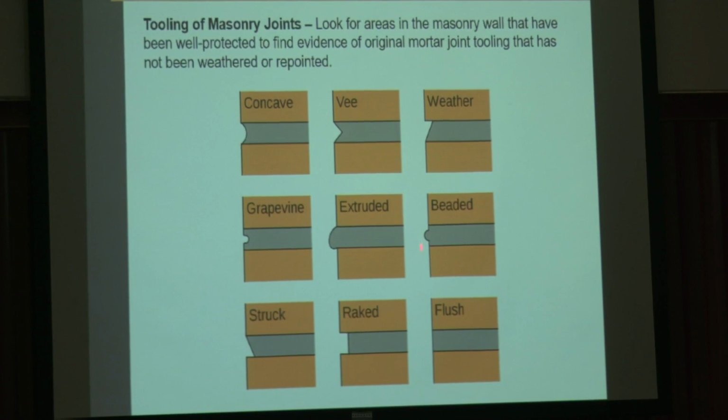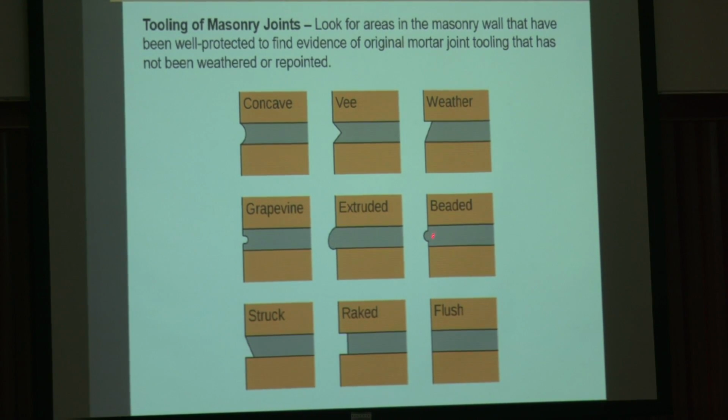We talked a little bit about sand type and lime inclusions a few minutes ago. Different types of tooling, it's a good idea to try to match that as well. You might see that there's been some spot repointing done on your buildings where they just came in and used a modern pointing profile like this one right here, or a weather one, usually this one here. But then you'll go around maybe the back of the building or somewhere that hadn't been repointed and you go, oh my gosh, it actually had a beaded profile originally. So you have an opportunity then to take it back to that.